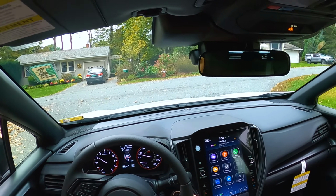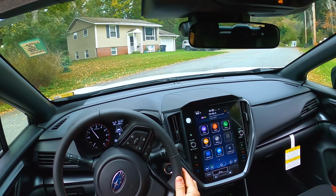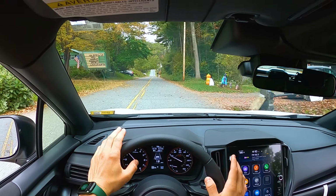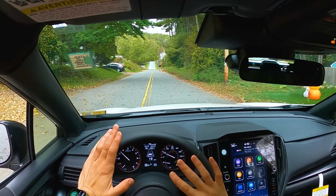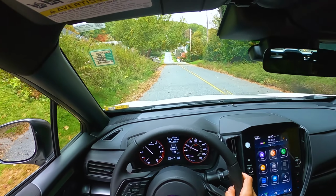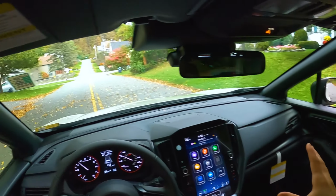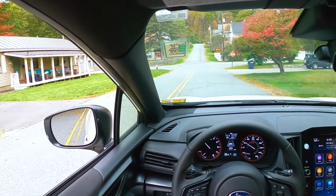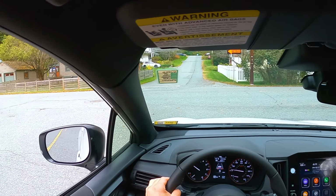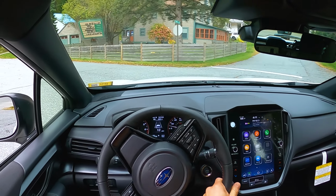Like, if this was me and I was going for a Subaru, I'm not sure, you know, I'm a young guy. I don't need too much space, but I want a little bit more space than something like a sedan. So I definitely think this is probably the way I would go if I was getting a Subaru in 2024. Brakes are very good, really touchy, but also smooth at the same time.